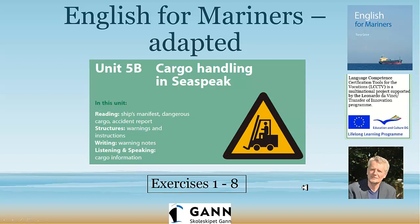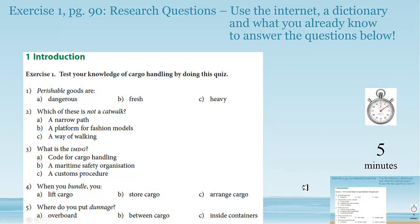Okay, let's get started. As usual, we start out with some research questions. Here, you're going to take 5 minutes, and hopefully you know some of these words, but the ones you don't, you should use a dictionary or go to the internet or in some way try to find the answers to these questions. Here we go.